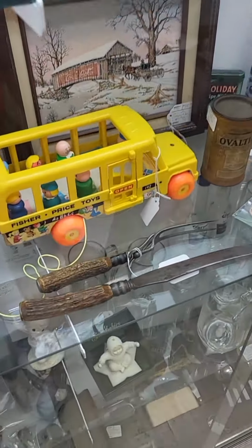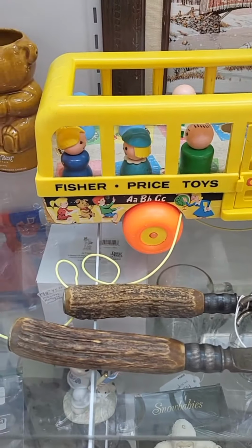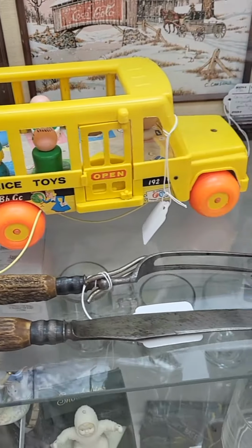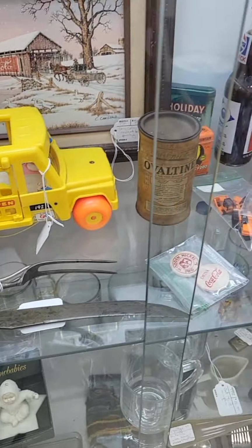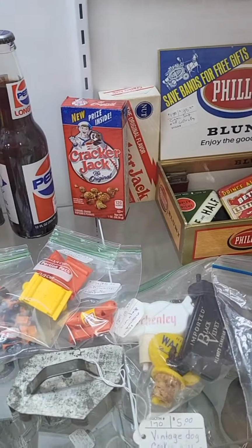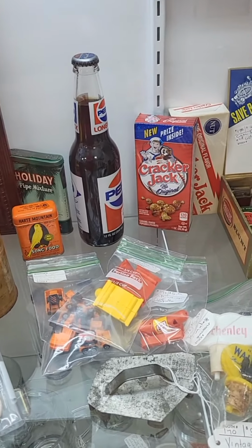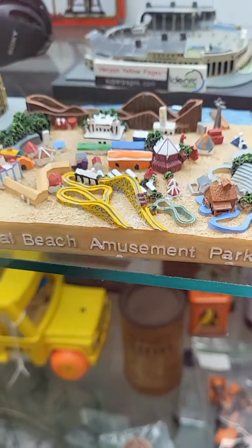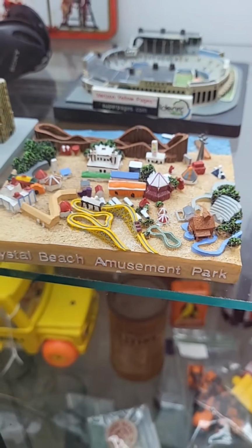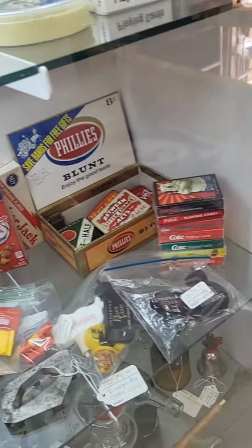There we go. I spotted something kind of cool. Look at this Fisher Price Play School, like a bus. Well, those little people in there. That's so cool. All that stuff's before my time, but I find it interesting. Look at old Cracker Jack boxes, vintage Pepsi bottles. How can you not appreciate this? Look at this old Crystal Beach amusement park. I remember Crystal Beach from when I was a little kid. That's a real thing. Whoa.